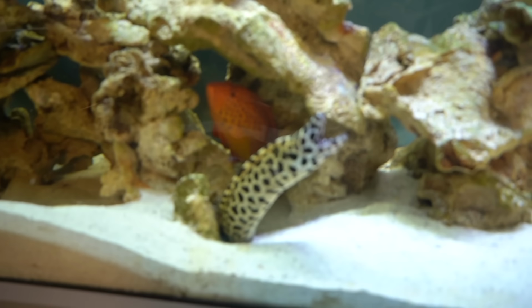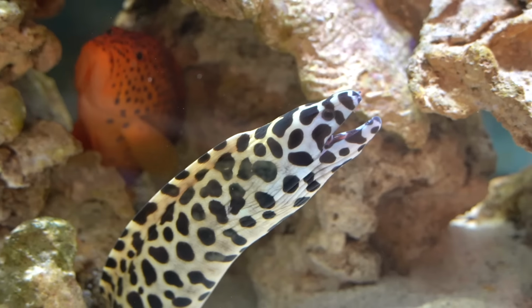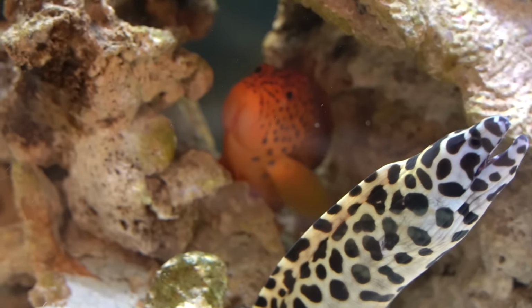And look at our eel yawning. What's he doing? You had a long day, buddy? You had a long day, Mr. Yeti? And what about you? What are you? This guy is just so scared of the camera.